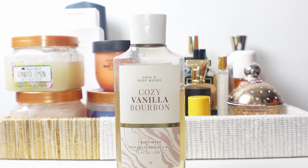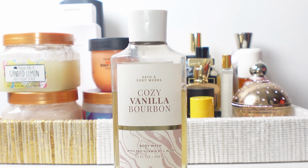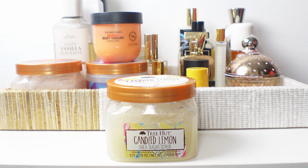Next is this Cozy Vanilla Bourbon Body Wash by Bath & Body Works. And this is when I want a little bit more oomph with my vanilla. So I included that because, of course, this is vanilla, but this is when I want a little bit more oomph or depth or a little bit more maturity to whatever vanilla scent or whatever layering combo that I'm going for. I'll use that.